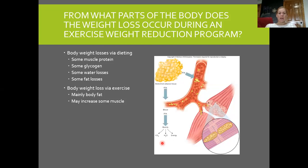Okay, so when we think about weight loss, what's going on as it relates to a weight reduction program, right? So body weight loss via dieting. If I'm just restricting the amount of calories that I consume, I'll see some loss of muscle protein. I'm going to see some loss of glycogen, which we know is our storage form of carbohydrates. We'll see some water loss, and that's probably directly related to how much glycogen we lose, because glycogen is stored with water molecules. So if I have glycogen loss, I'm also going to experience water loss as well. And then we'll have some fat loss as well.